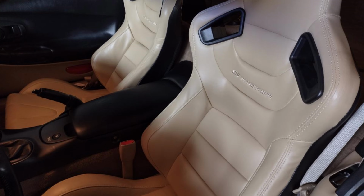Finally, number 10 is buying cheap seats to replace the OEM ones. Guys, I completely get it. The OEM seats in the C5 Corvette are not the best. But let me tell you, this is a really important one. Do not replace the OEM seats in your C5 Corvette unless you can afford quality seats and quality rails.